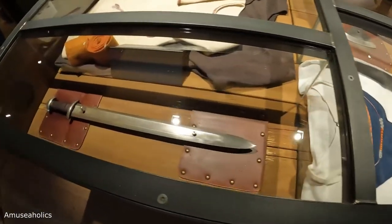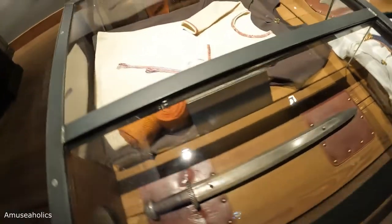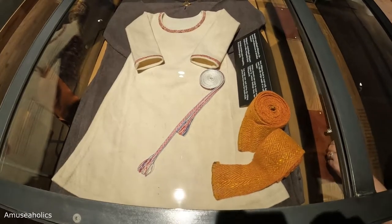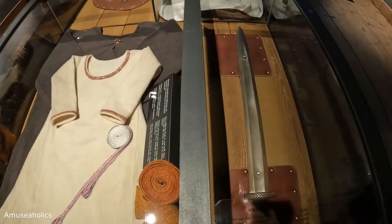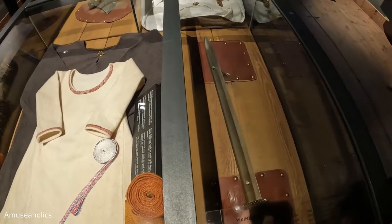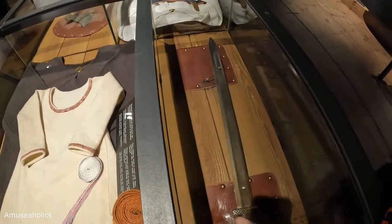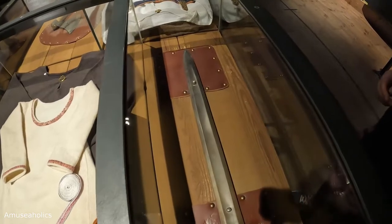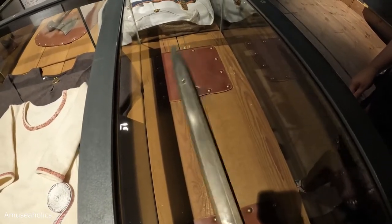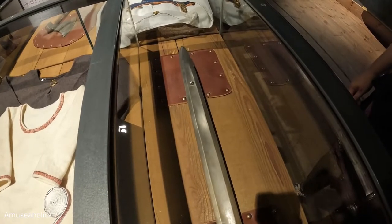Sword as well. Some more clothing. Yes, I'll go with a sword. Got one on Kaylee. Oh man, that's heavy. You're going to have some muscles to swing that around. It's quite a short sword as well, let's have a quick go. So I'll go with the sword then. Oh yeah. Wow. Yeah, it's got some heft to it, hasn't it?